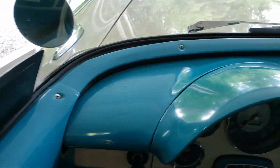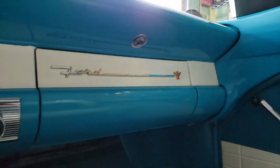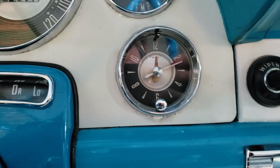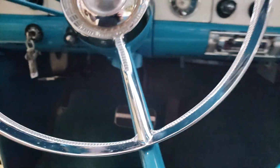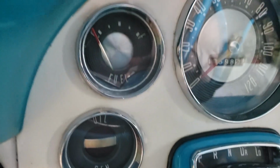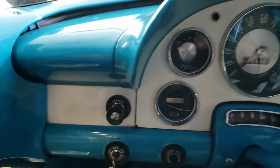Dash is well restored. There's the top, very nice. What a dash. I don't know if you can hear, but the clock is working. Heating system, it does have an aftermarket radio installed. Steering wheel is nice, well restored piece. No real wear and tear. It's the dash bezel. Little touch-ups around the gauges, it looks like. But for the most part, it's in pretty good condition. Pedals are nice, by the way. Under dash, nice and clean.